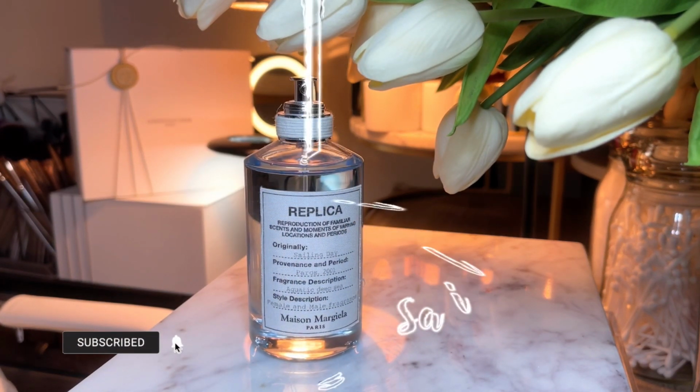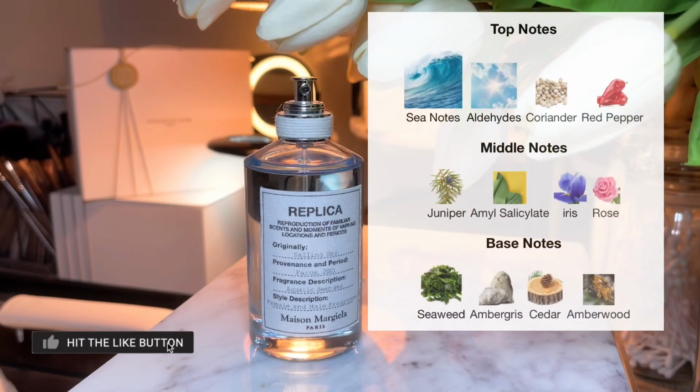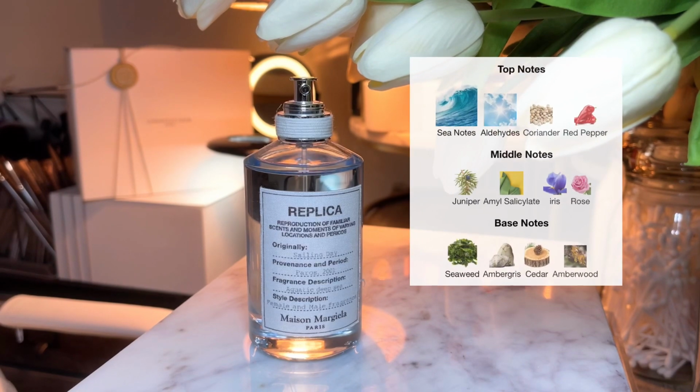Sailing Day is a unisex fragrance. The top notes are sea notes, aldehydes, coriander, red pepper. The middle notes are juniper, amyl salicylate, iris, and rose. And the base notes are seaweed, ambergris, cedarwood, and amberwood. It's a marine, aromatic, aldehydic, aquatic, woody, fresh, amber, salty fragrance. And that it is.